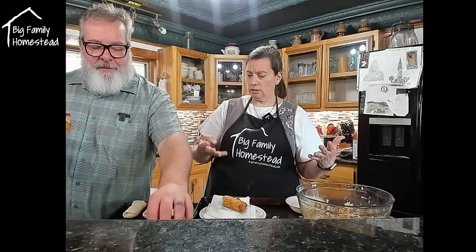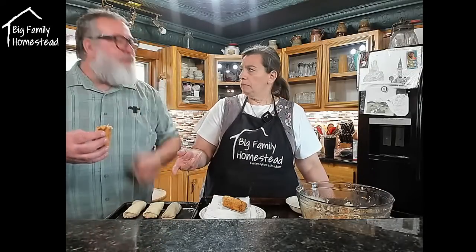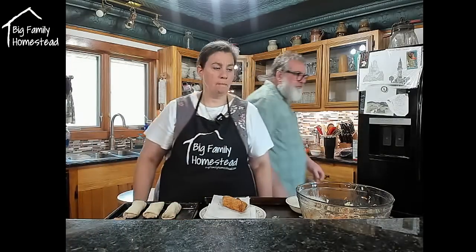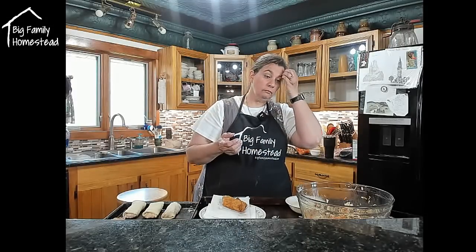Simple stuff. You don't have to go to an Asian market to get ingredients for egg rolls. We got these egg rolls at Walmart. You can make them from scratch, they're just very time consuming, to make the wrappers. And I think when you can't buy egg roll wrappers anymore, I'll probably figure out how to make them. So when the zombies come, we're having Asian takeout.